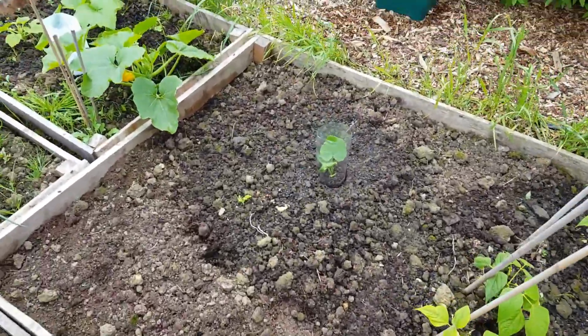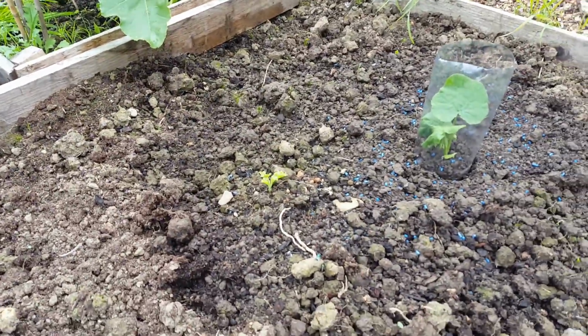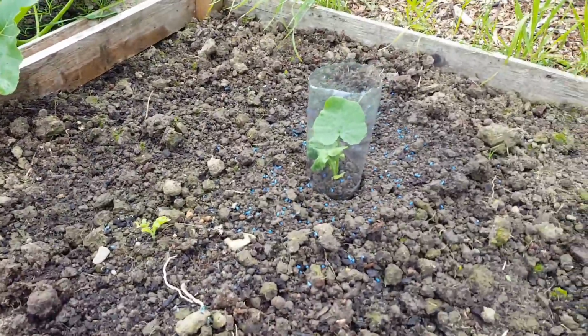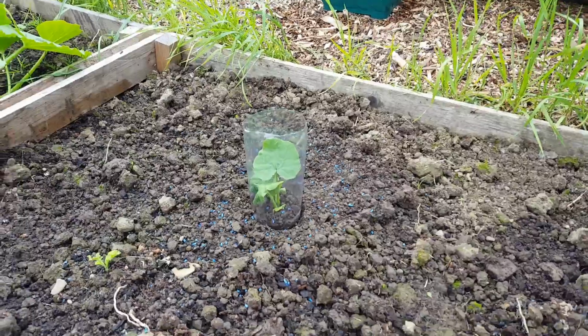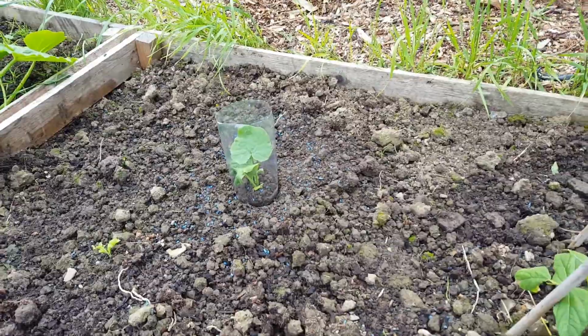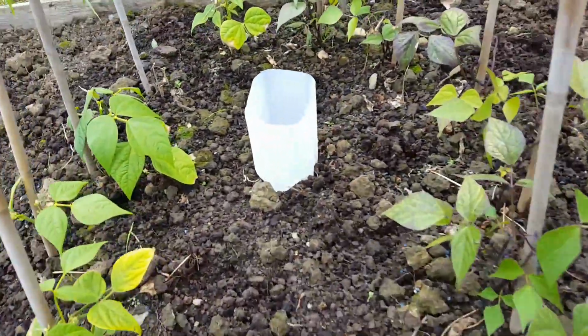We've got just what remains of a kale plant, if you can just see it. We have got some more seeding at home though, and that's a newly planted pumpkin as well. Put the pot bottle around it just to stop things from getting to it. These are the beans as well.